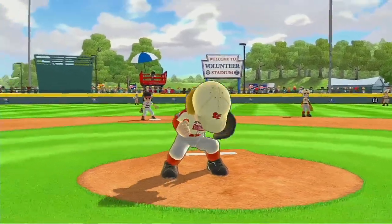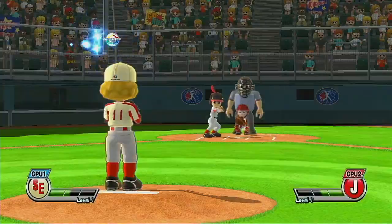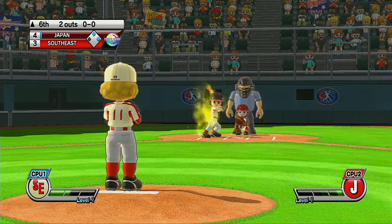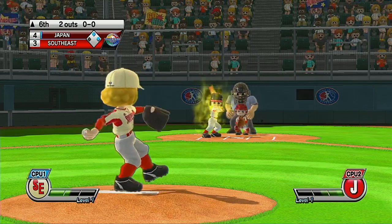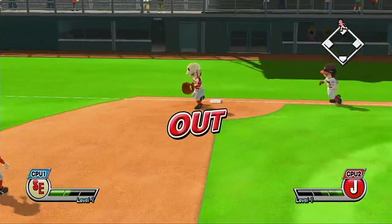Excellent pitching. Chalk up another K. Now batting, left fielder, number 6. Hits it with some spin for a ground ball.